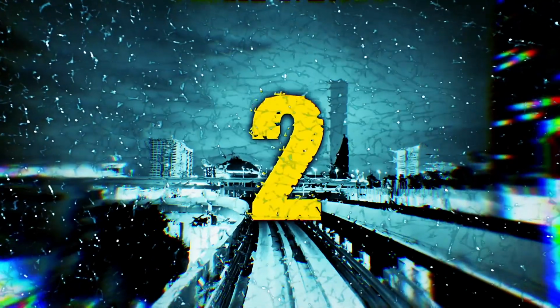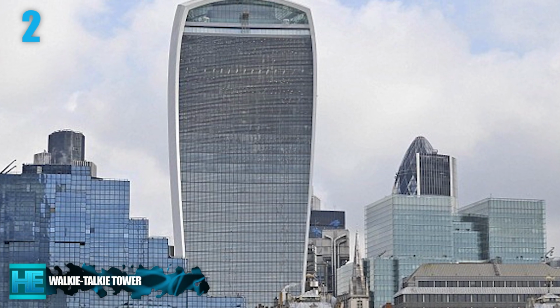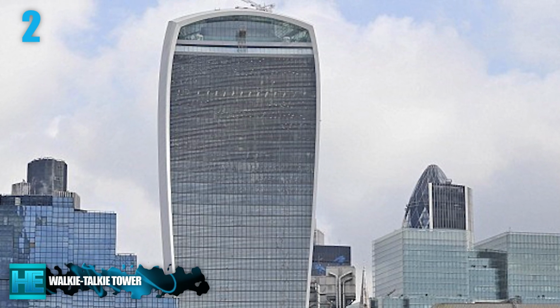Number 2. The Walkie Talkie Tower, or 20 Fenchurch. A skyscraper in London called 20 Fenchurch was making the rounds in the news a few years ago because of its distinct shape, but that attention wasn't necessarily positive.